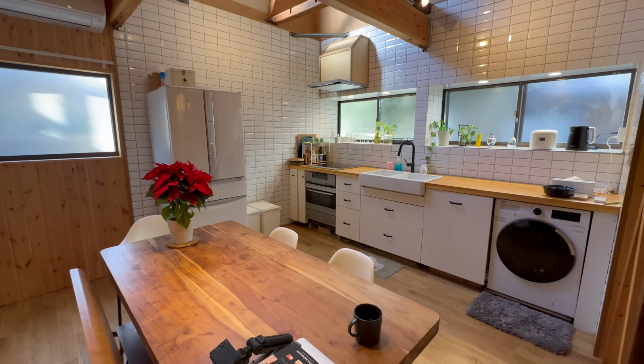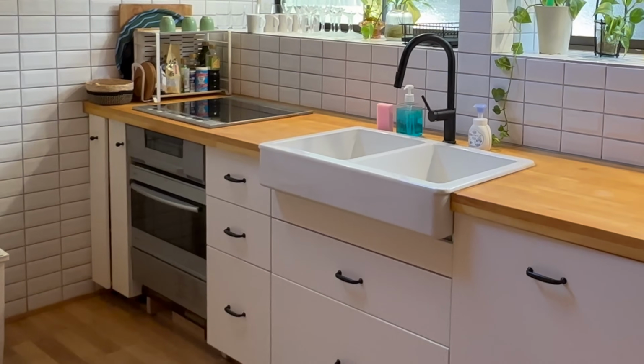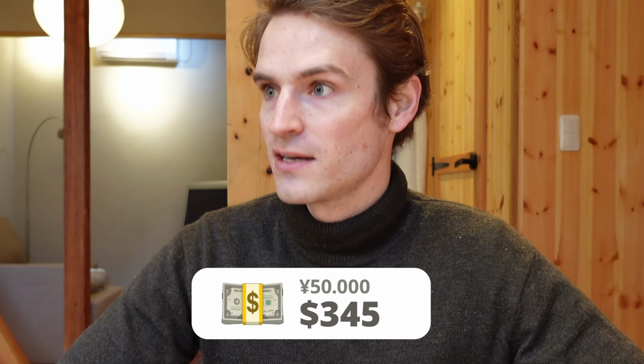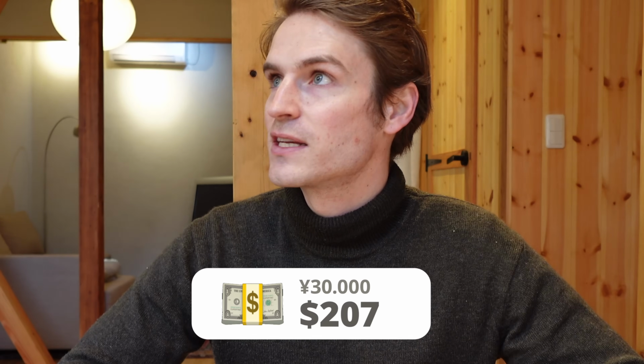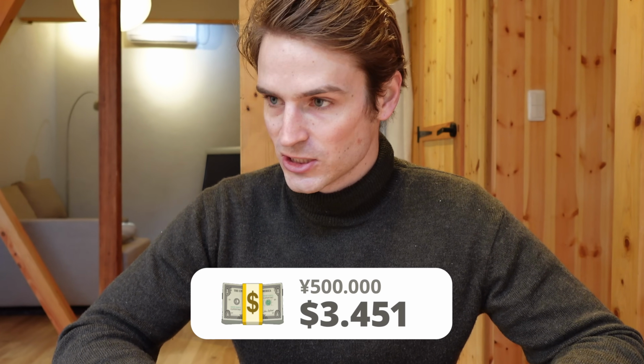The most expensive thing was the dishwasher. That's about 40% of the house. I also put in an oven that I bought from Yahoo Auction. Not very common in a Japanese house. That was about 50,000 yen. The range hood as well was 30,000 yen. I built the cover on my own because I didn't really like the covers that were on the market here. Beautiful. So in total, about 500,000 yen for the kitchen.